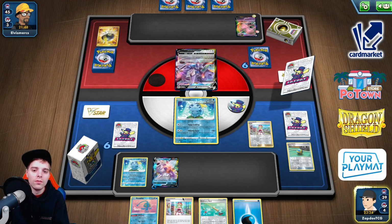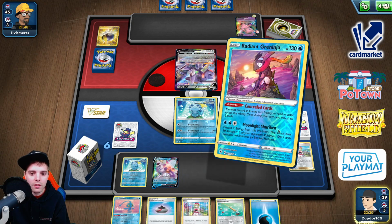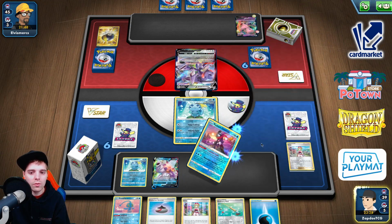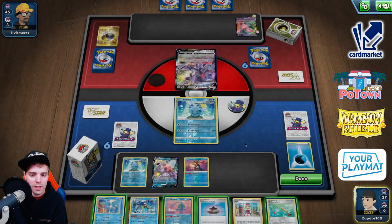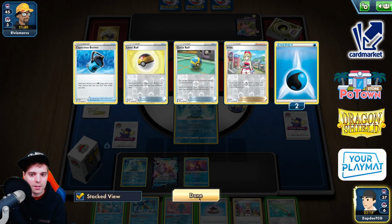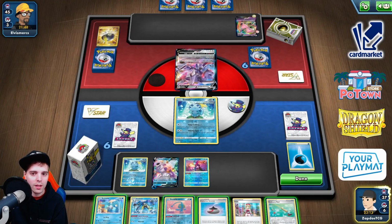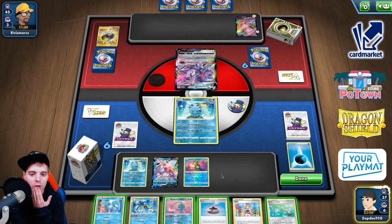Right. Radiant Greninja, it's time for you to shine, little fella. Concealed Cards, let's go. We can fill up the bench and then Quick Shooting our way to victory with this Genesect. They're not playing Fusion Energies, which is great. But that moment will be super scary, seeing as we're not going to be able to do anything. At this point, this Genesect is stuck. They're not able to draw cards. I wonder if they're going to be able to cheese away with this game.